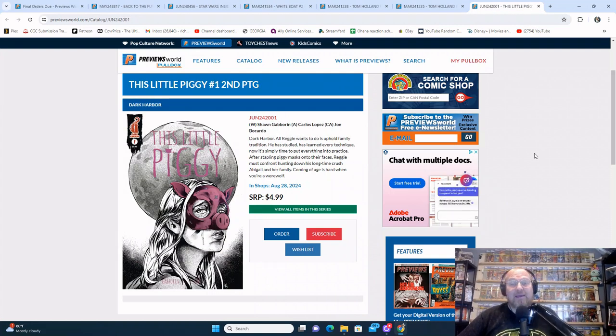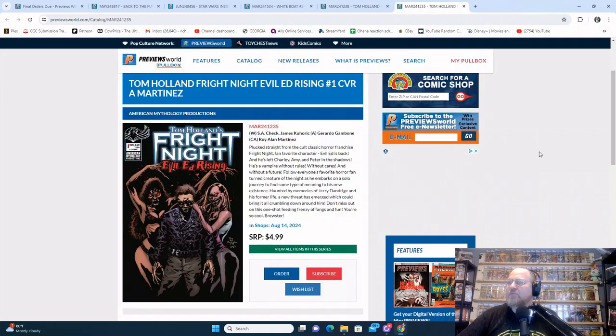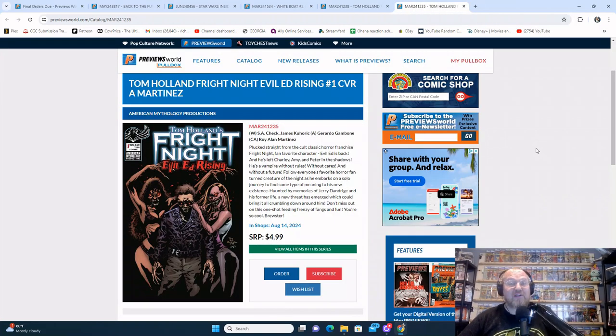This Little Piggy, number 1, second printing. It's not a reminder now, it's a second printing. So if you like those multiple printings, go right ahead. Dark Harbor there. We've got another one from American Mythology, and this is Tom Holland's Fright Night. And so many people love that movie. I thought it was okay. But yeah, that's one of a lot of people's favorite movies as a kid, one to get scared to.